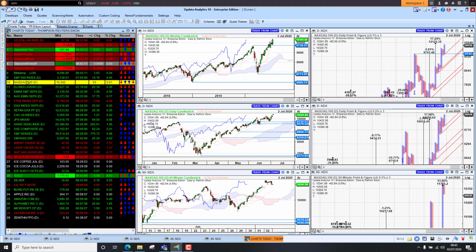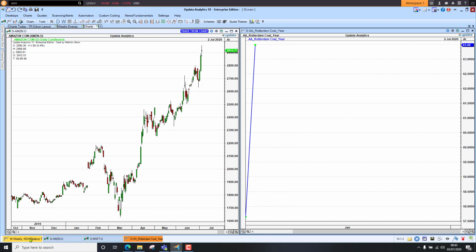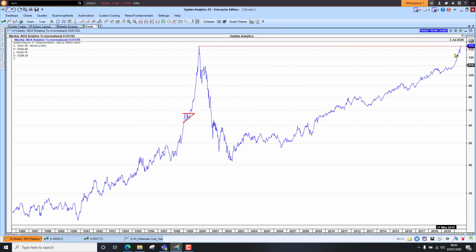The Nasdaq making new highs as well, and interestingly, the relative on the Nasdaq is really amazing in that we're hitting new all-time highs relative to the S&P, breaking to new highs there. And quite interestingly, this leg up here is quite similar to this leg here. This is a log scale chart.